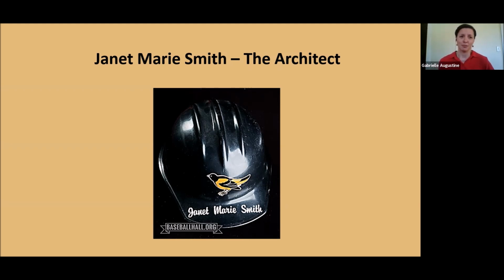I really love that ballpark. It's always going to have a special place in my heart. But yeah, she started this idea of retro ballparks that fans would connect to and feel like they're in a baseball stadium. She was responsible in 1997 to turn Olympic Stadium in Atlanta into Turner Field, which just closed a couple of years ago.